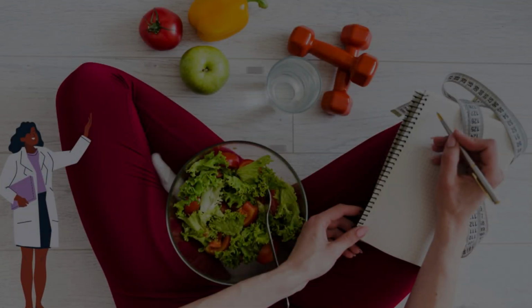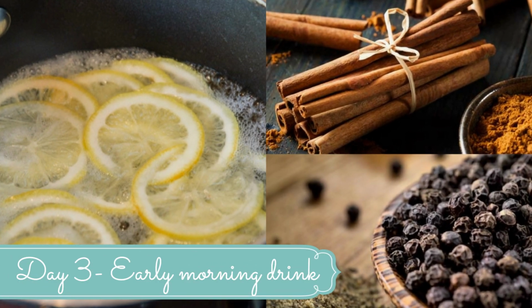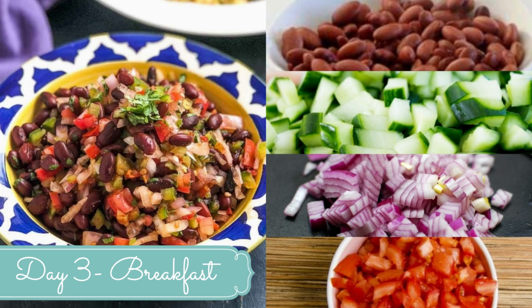Third day. For day 3, we'll be having a fiber diet. Early in the morning, as you wake up, you'll again have lemon water with added cinnamon powder and black pepper powder, on an empty stomach. As you proceed towards your breakfast, we'll be having rajma salad.